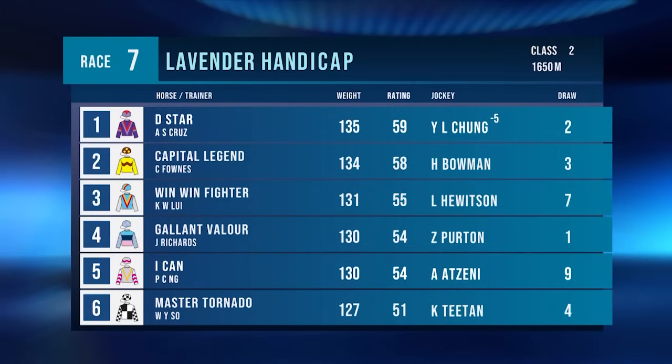Race number 7, we're on 1,650 metres, and this is a Class 4 event with D-Star at the top of the book being a 2-time course and distance winner. Capital Legend placed 2 from 6 track and distance. Win-Win Fighter, he's a 3-time course and distance winner. Gallant Valour blinkers off, pacifiers with Cowles the addition. I Can minus the blinkers.